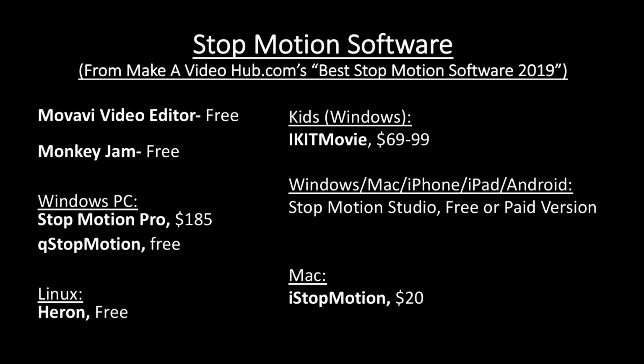The first one they mentioned was Movavi Video Editor, which is free. But that's not actually a stop motion program. It's a video editing program where you can import images that you've already taken and set each image to last for a certain amount of time, and make an animation that way. You can add music, titles, and captions. So you can make an animation out of pictures you've already taken, but you can't actually capture the images themselves in that program. But it is free if that's the way that you want to do things.